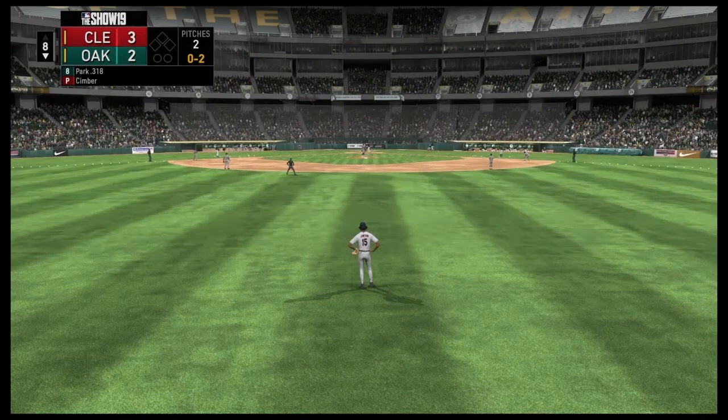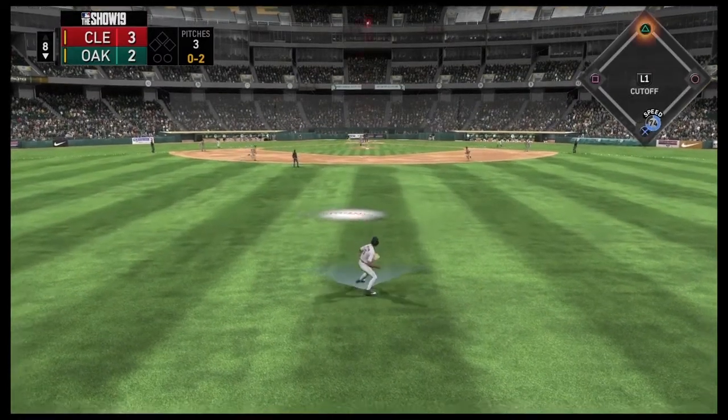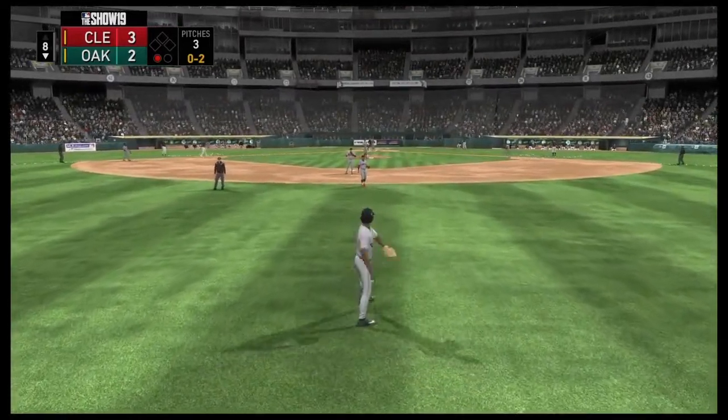Leading off for the A's, the catcher, Chang-Ho. Sent out to straightaway center field. Jameson on the move, and he tracks it down. Nice play for the first out.